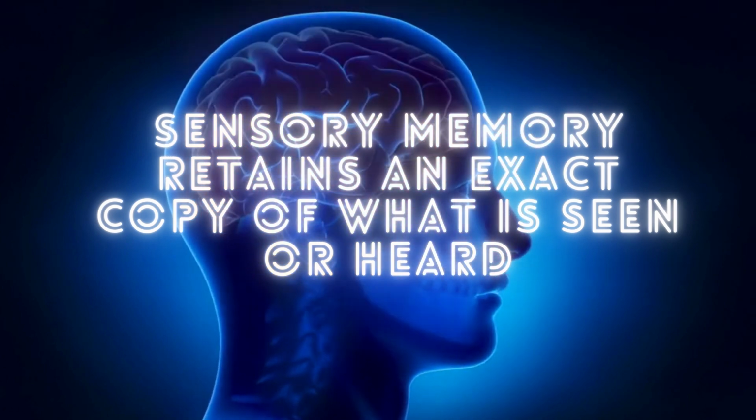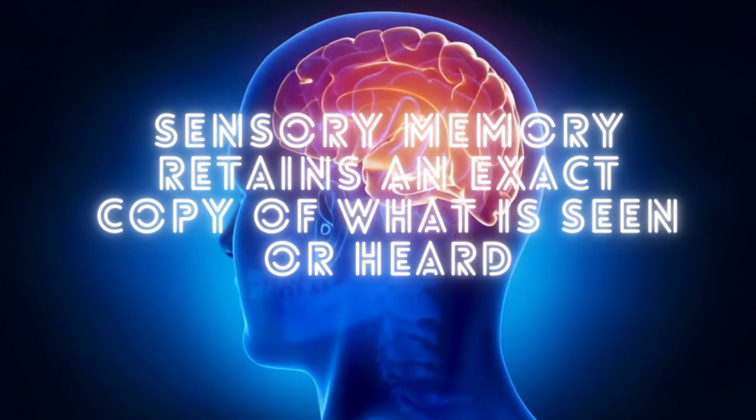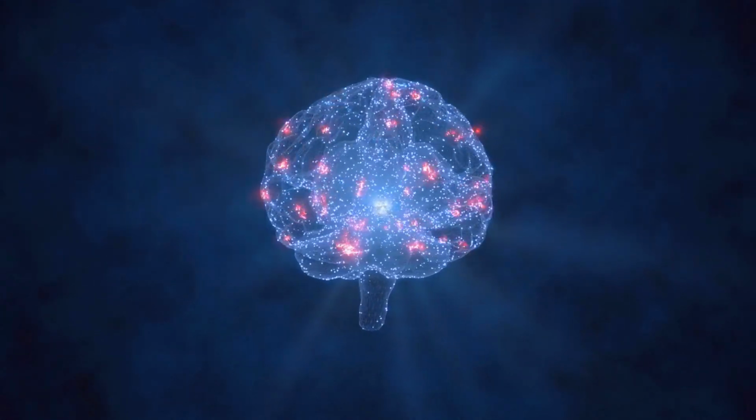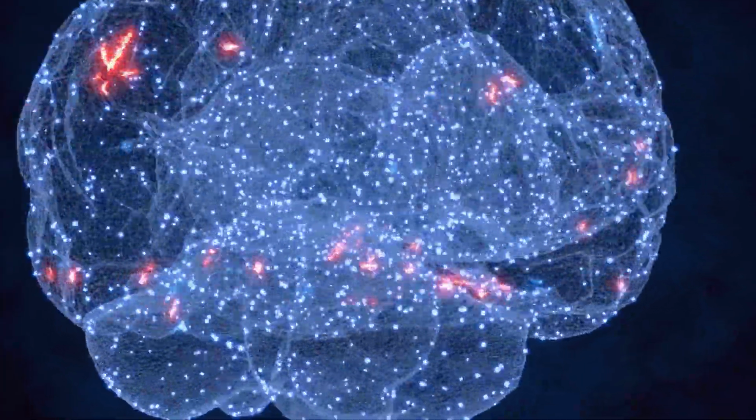However, sensory memory has a limited capacity and duration, and if the information is not attended to or processed further, it will quickly fade away. This is why we need to pay attention to important information and actively encode it in order to transfer it into short-term and long-term memory.